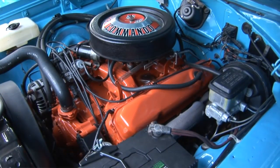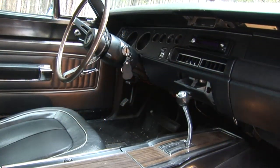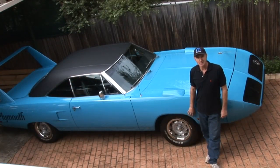This car is a 440 four-barrel version, floor shift automatic, just your basic standard Roadrunner Superbird. These cars were also available with the 426 Hemi engine. Very, very expensive car today, very desirable.